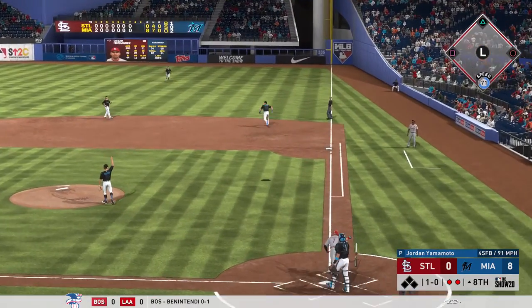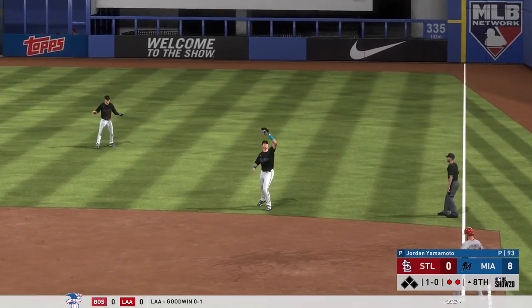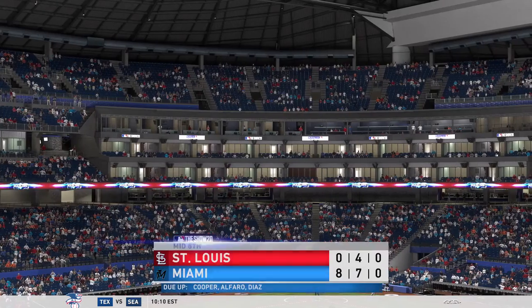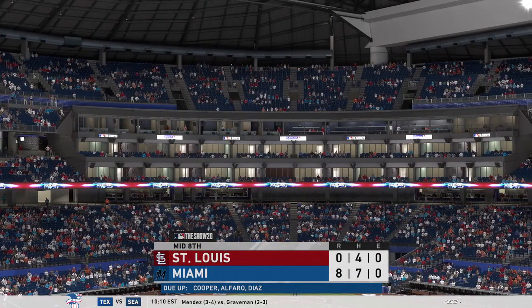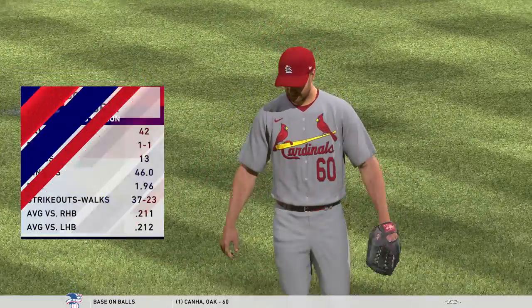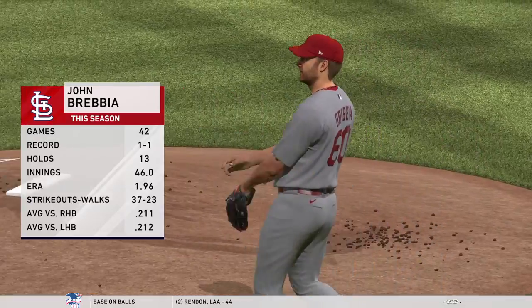There's a swing and a high pop-up. Cooper is there. And that's the 3rd out. Down in order go the Cardinals. They're on the short end of an 8-0 score. John Brebbia enters now in a mop-up role as he'll try to keep the deficit right where it is.